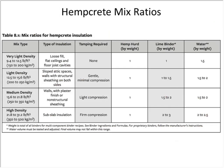This is a look at those mix ratios for different densities. So that 1 to 1.5 ratio is for a mid-density wall mix. You can see the very light ones are about 1 hemp to 1 binder, and as you move up, you're just increasing the amount of lime binder, so that the coating on each piece of hemp gets a little thicker. You have a bit more of that structural material and a bit less of the hemp material proportionally.